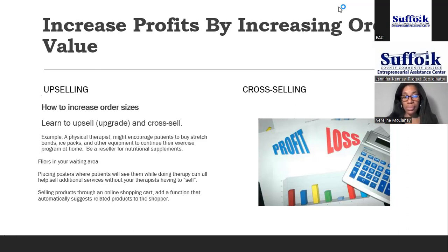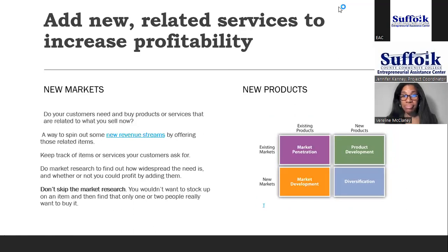So selling products also through an online store. If you're not ready to go out on the storefront, you may offer more products through your online shopping or online store. Next, we can add new or related services to increase profitability.